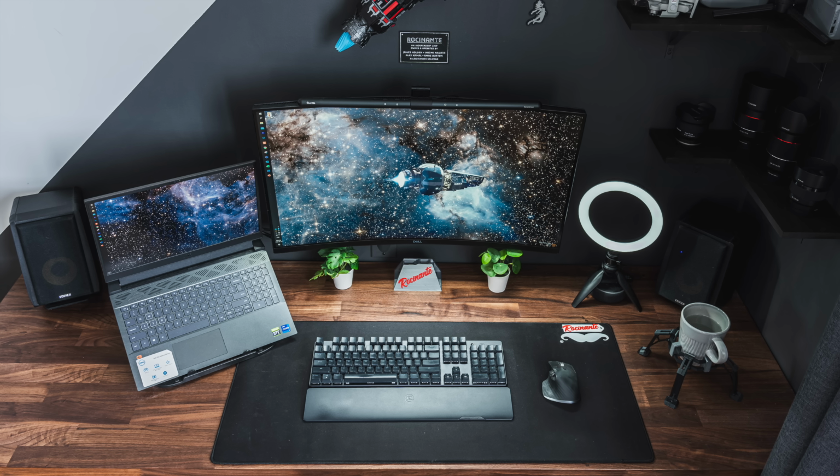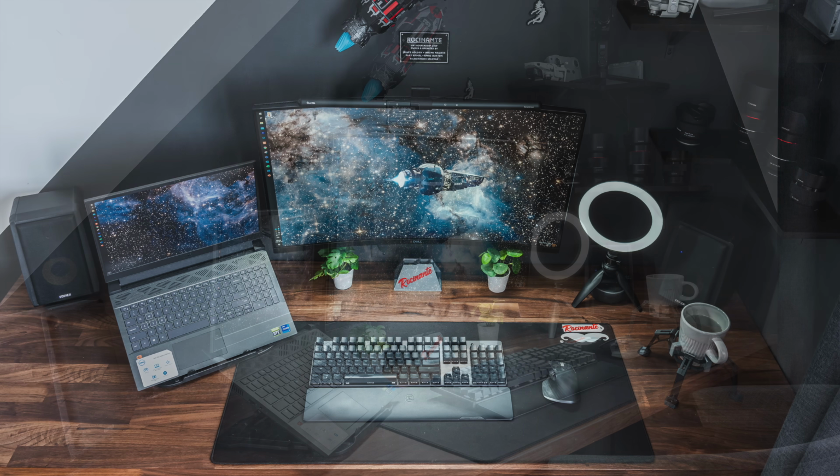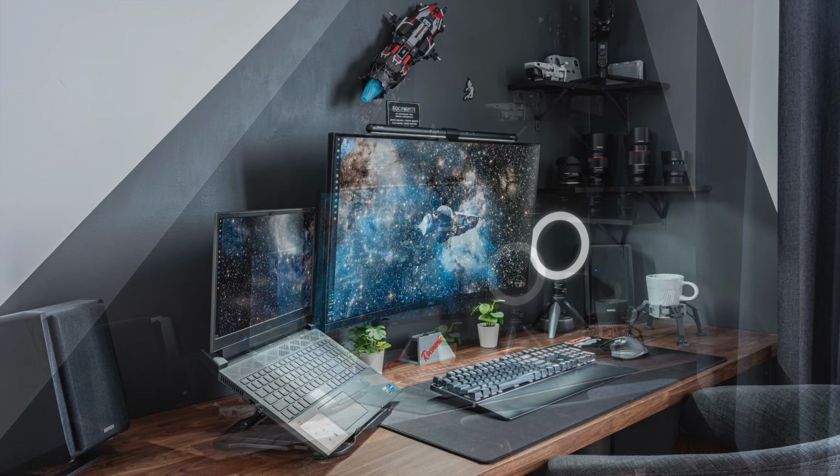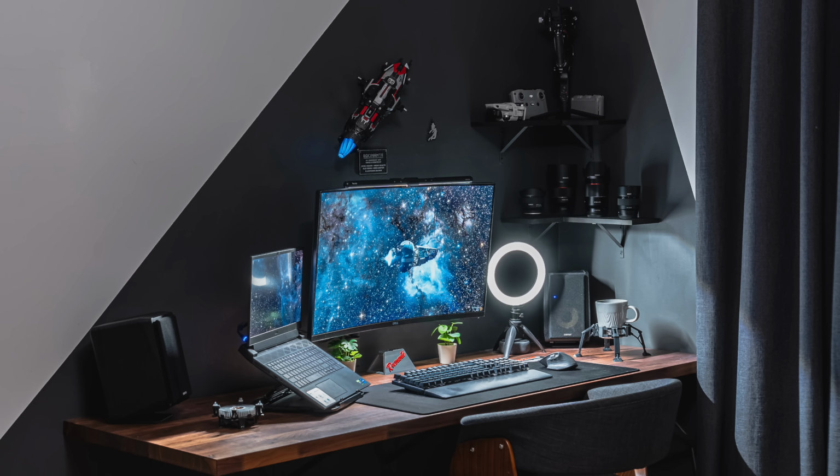And for audio, on each side of the desk, you can see the speakers from Edifier, the R1010BT. Now, as a laptop setup, this is all powered by the Dell G15 Special Edition model. It's got a 165 Hz display, an i7 11800H CPU with an RTX 3060 graphics card. Definitely digging this overall corner space for this setup.